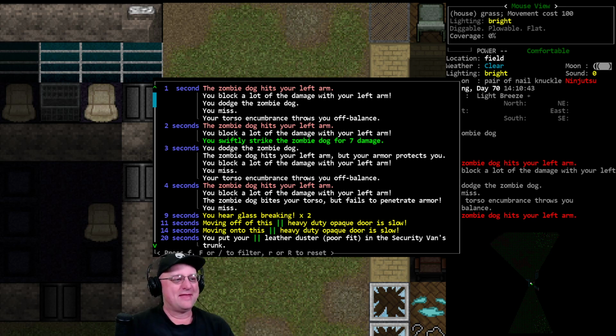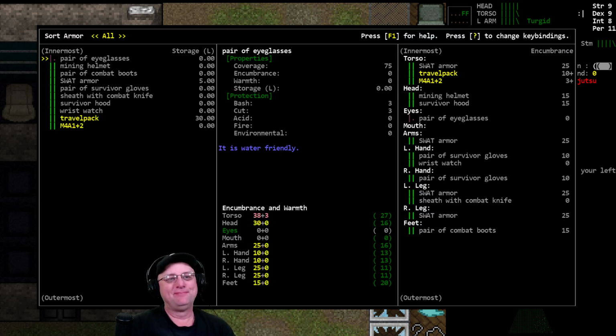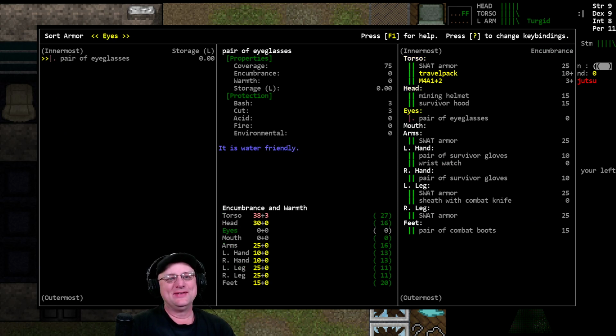This is where all the mathematicians come out and explain failure bias and confirmation bias and negative reinforcement and so on. Which very well could be true, but it sure is uncommon. Once again, here is my arm that he's chewing on. We have SWAT armor on our arms.